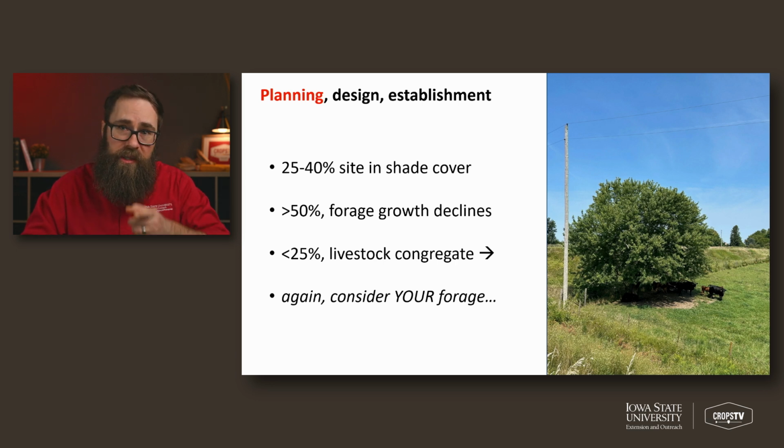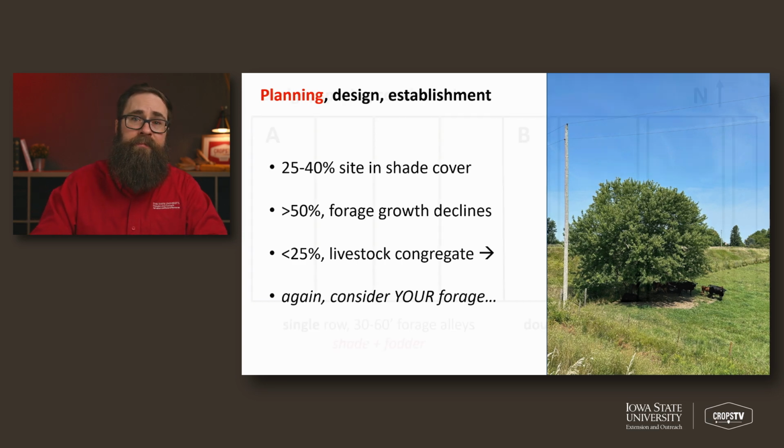And we've all seen this, like that example there on the right. Bare soil, compact soil below that tree. We're going to be talking about species here in a second. That is a white mulberry, a non-native, probably not the best pasture tree, but look at the dense shade that casts. So that's another thing to consider: what's the shade that's cast by those individual tree species, again, considering your forage when making that decision.